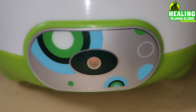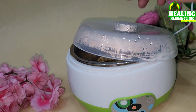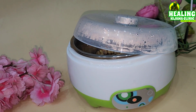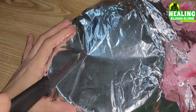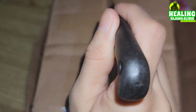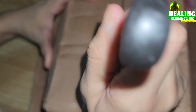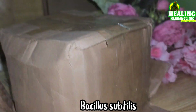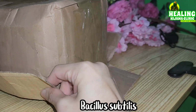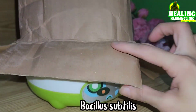You can do whatever you want, but make sure you don't cover it. You have to leave the lid open so that the air can move through, or you can cover it with aluminium sheet and poke some holes for airflow, or you can cover it with a cardboard box and poke some holes on it so that the air can flow, because the bacteria that makes Natto is an aerobic bacteria. Bacillus subtilis is the bacteria, and this bacteria is aerobic, that is it can only ferment in the presence of air, so air is needed.